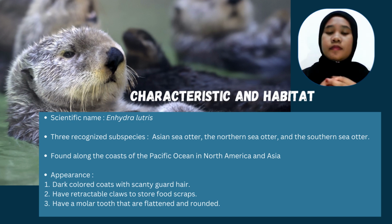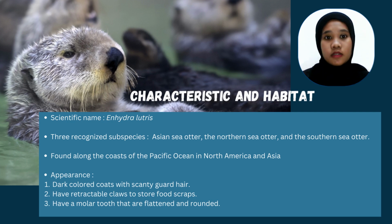For your information, sea otters are a large species of otter that are found along the coast of the Pacific Ocean in North America and Asia. They have dark-colored coats, often dark or brown, with scanty guard hair and dense underfur that functions as insulating fur, trapping air and preventing water from contacting the skin.